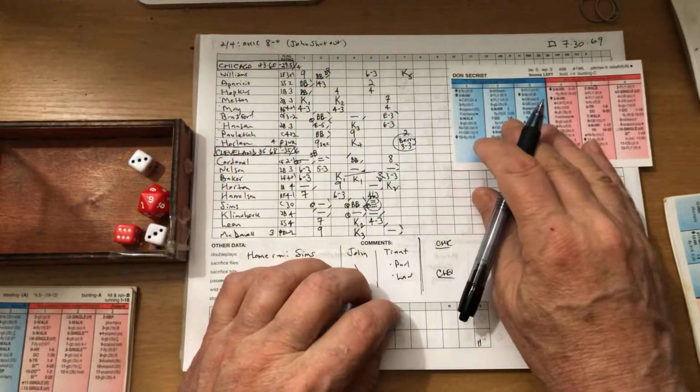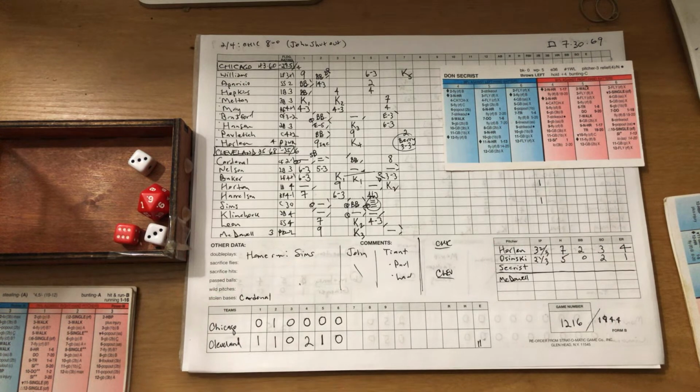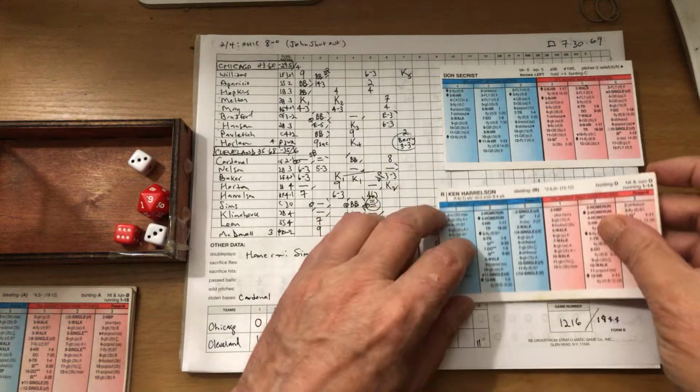Here's Don Sechrist, the 3rd White Sox pitcher. Horlen came out with an injury, actually. We're not sure the extent of it, but I think he'll be okay. It's just his back and upper arm was hurt. So Osinski came in, and now here's Sechrist, pitching to Hawk Harrelson, bottom of the 7th.